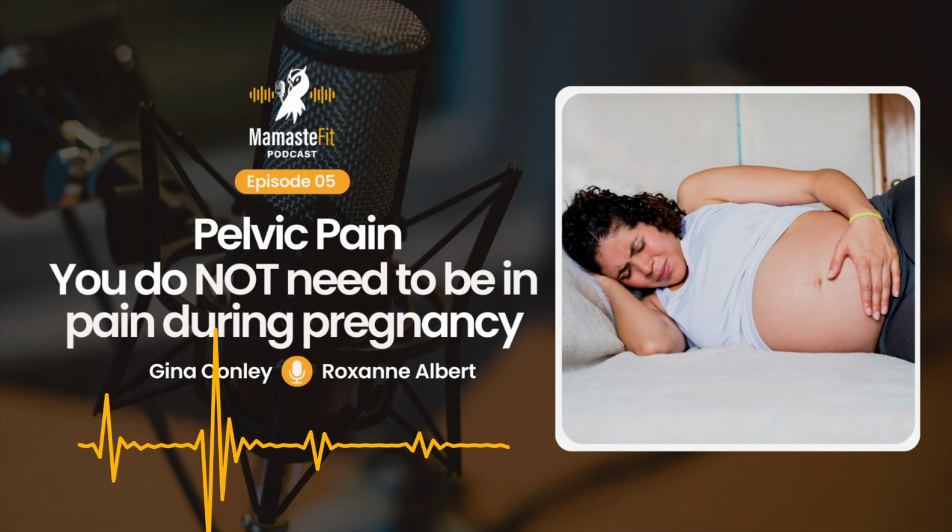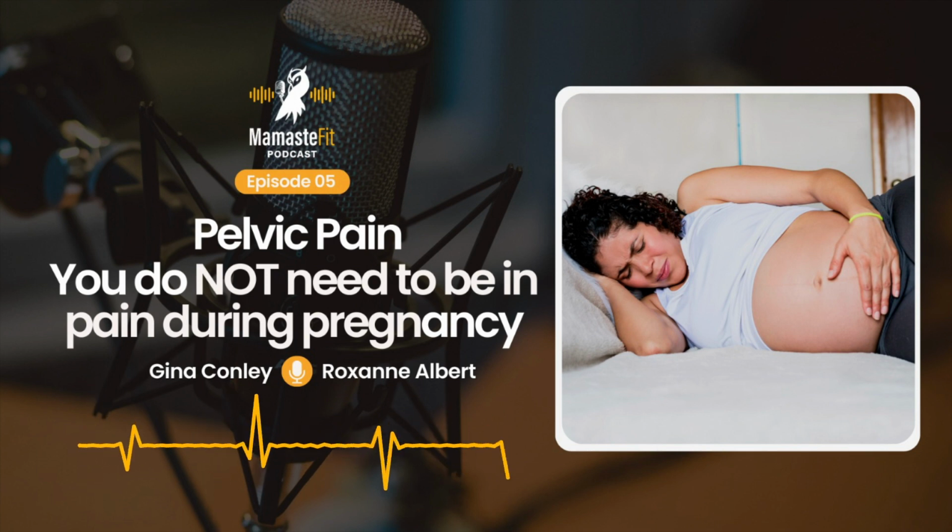So there is this belief out there that there is no movement in the pelvis, that it's an immobile set of bones, but this is not true. There is some movement that happens within the pelvic girdle. It's not like your hip or your shoulder, so it's not an extreme movement, but there is some movement capability.